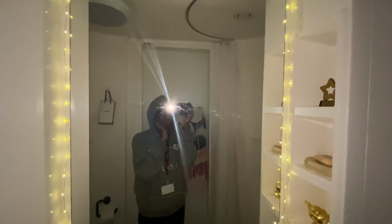Yeah, the bathroom is really small, but it's only for one person, so it's fine. Even in the morning, I have it like this. I have the lights off and just the LED lights on, just because it looks nice. These are the same LED lights from my room. These are from Primark for £2.50, and this is how it looks with the lights on.